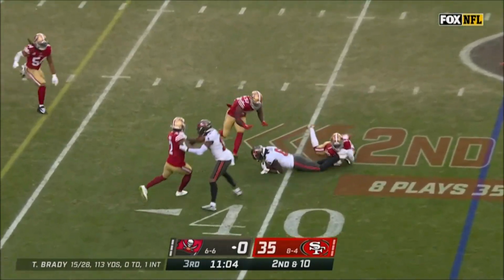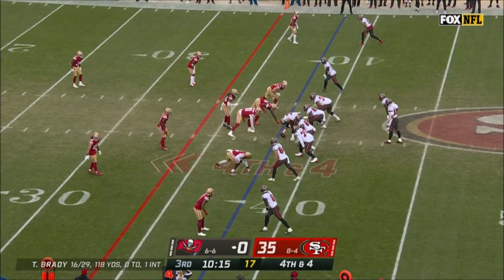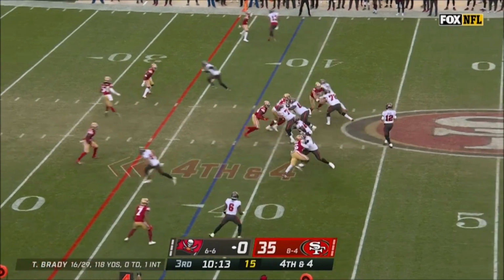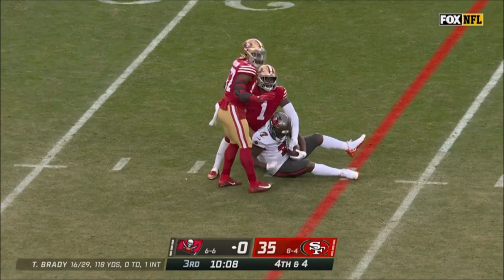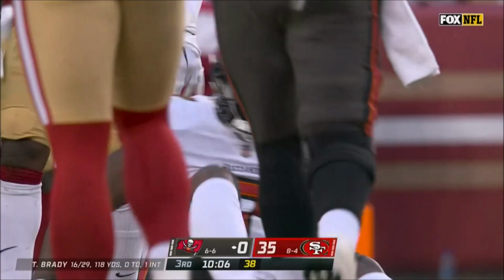That's it. Bosa's out there for this step. And then some rest if this game continues as it has thus far. Fourth and four. Brady over the middle, and the drive will continue. Fournette has it for a first down.